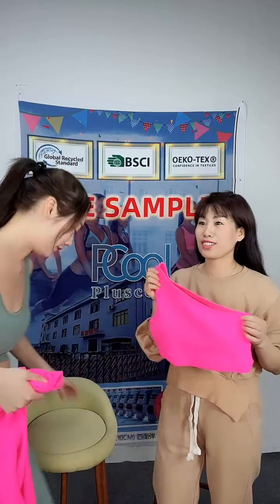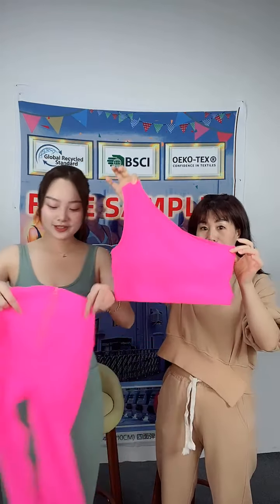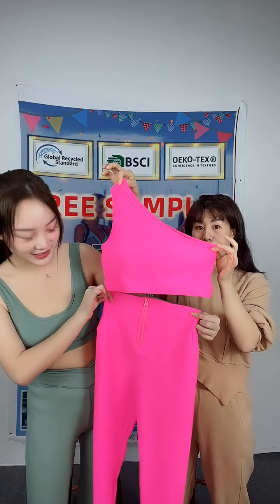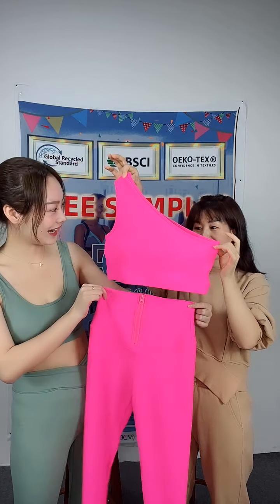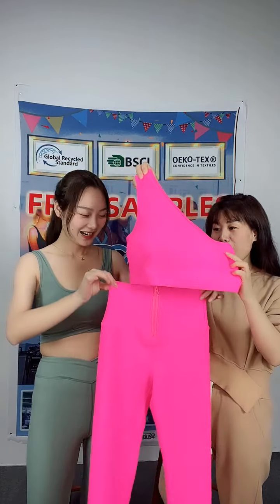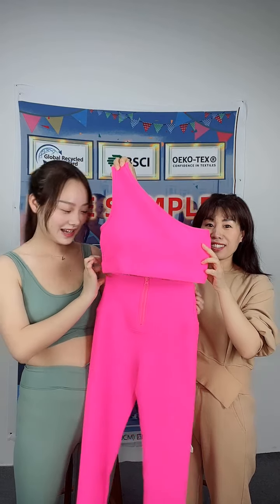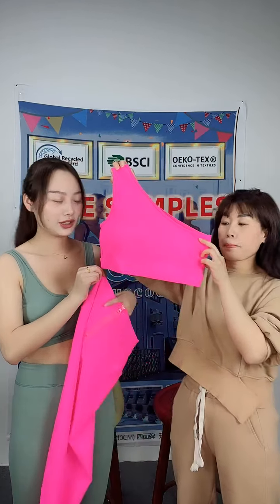This is the first one we are introducing today. You can show the set first. This is the first set we would like to introduce to you. Do you love the bright pink color? Do you like it, Judy? Yes, I love it so much. And the most important thing is not only the design, but also the material.